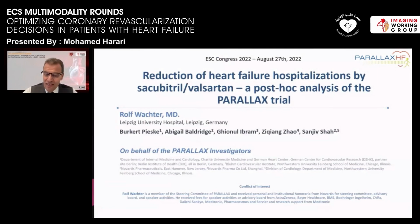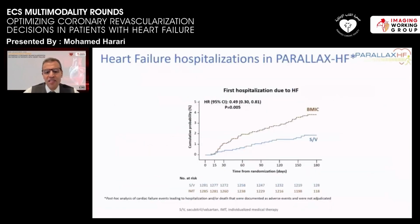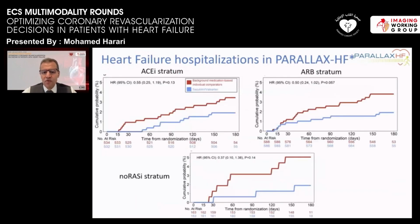However, this study had a post-hoc analysis just presented last month at the European Society of Cardiology, and when they looked at the heart failure hospitalization in this study, what they found is that the group on sacubitril valsartan had a significant reduction in heart failure hospitalization, regardless of whether they were on the ACE inhibitor or the ARB or placebo. And when they looked at each group separately, they found sacubitril valsartan did much better in reducing heart failure hospitalization.